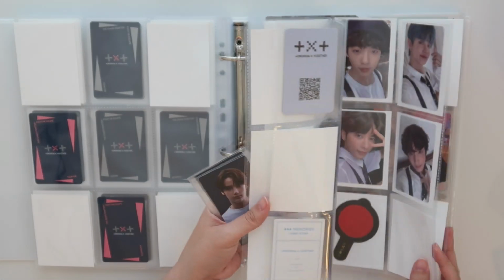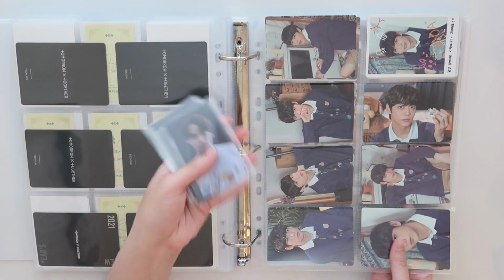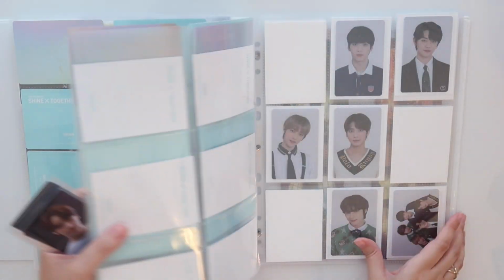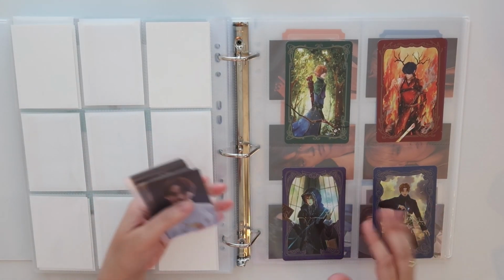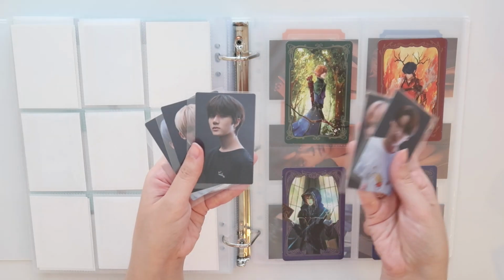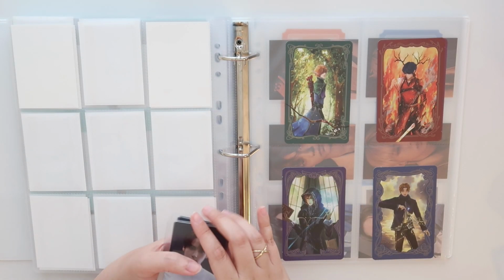Okay, so now I have the MOA second fan kit. Is that what it's called? I'm not quite sure where I want to put it. I'll probably just put them back here, but mine finally came. I honestly signed up for this like a year ago, and it finally just came.